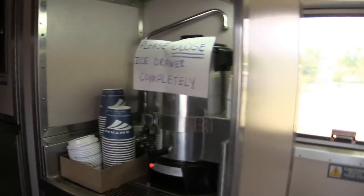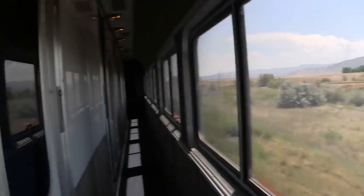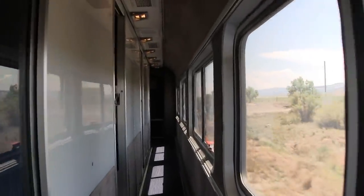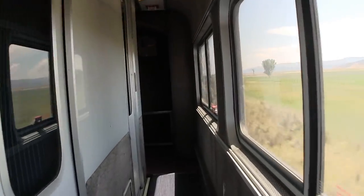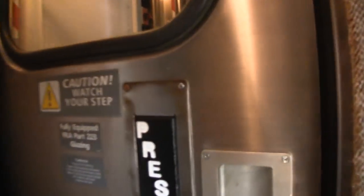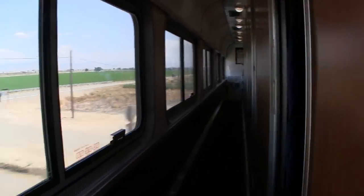So here I am back at the middle of the top of this sleeper car here. This is where the amenities are. And so the other half of the top here, these are all family rooms. I think they're all four-person family rooms. Just gonna walk all the way down so you can see how far it is. And then once you get to the end, another set of doors. And there's another sleeping car. And this sleeping car is identical to the other one, except it's turned the other way, I think.